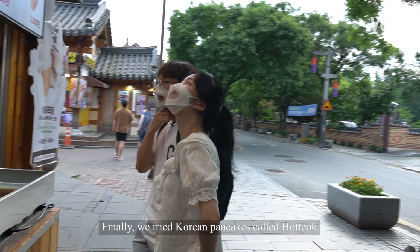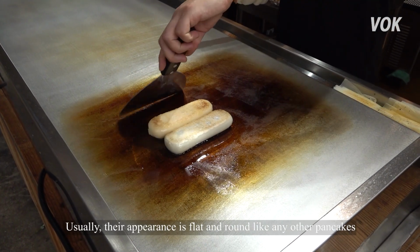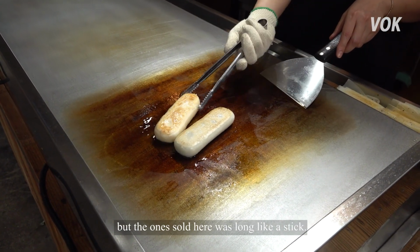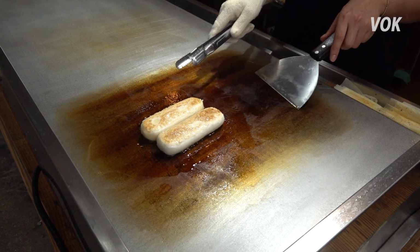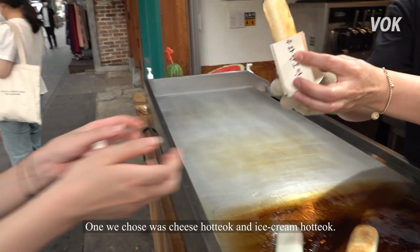Finally, we tried Korean pancakes called hotdog. Usually, their appearance is flat and round like any other pancakes, but the one sold here was long like a steak. One we chose was cheese hotdog and ice cream hotdog.